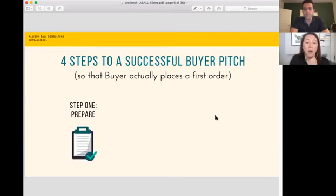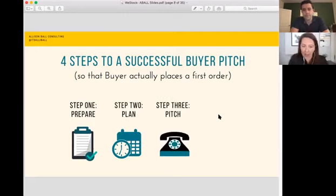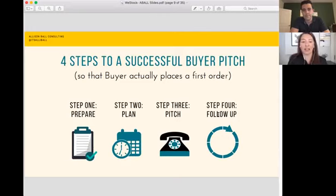So step number 1, prepare. This seems obvious, but I see people skip this step all the time. I commend you guys on being here, because that's the very first step here. Prepare. Step 2 is plan. Planning is even more important right now. Step number 3, pitch, right? That's where all of the magic happens. And then number 4 is follow up. So let's get into them.